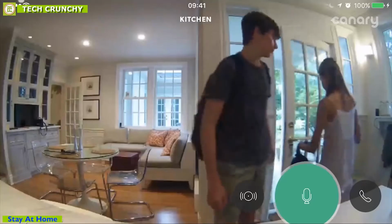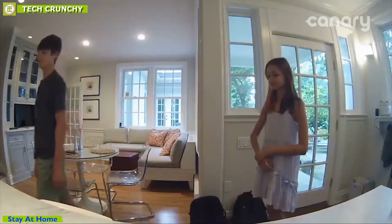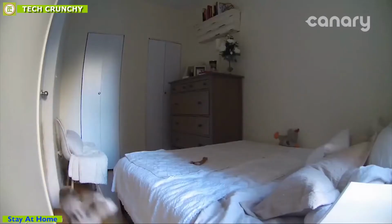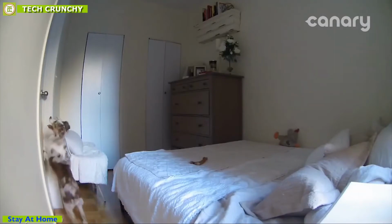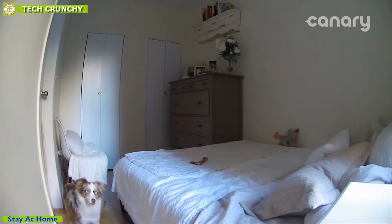The Canary all-in-one home security system features a full HD 1080 pixel camera with a 147 degree lens view that allows the Canary to see more of your home to help keep your mind at ease. The Canary also features high quality sound recording so that you are not only able to see your home but be able to hear what's going on.